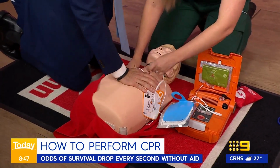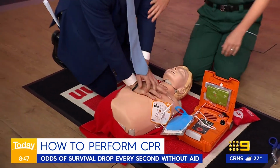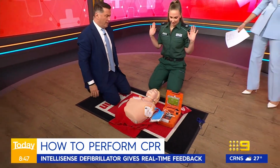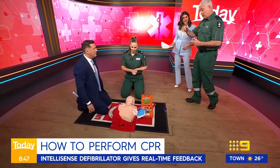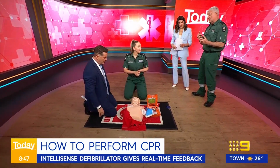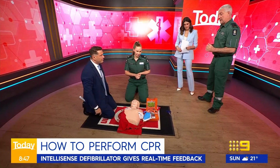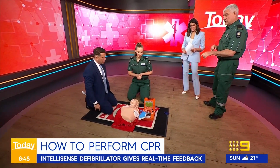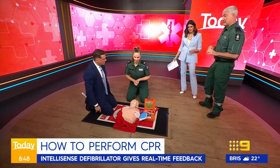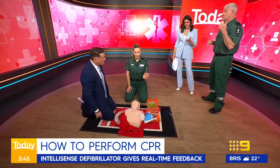There you go. What happens now, the machine will say, don't touch patient, analysing heart rhythm. Hands off. Depending on the machine, it's going to take about 10 seconds, and it will run through an algorithm to see if it's a shockable rhythm. If it's a shockable rhythm, it'll say charging to shock patient. This is a fully automated machine, so you don't have to push a button. And it will say shocking in 3, 2, 1, shock delivered.